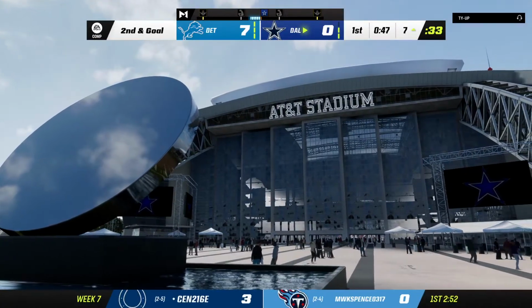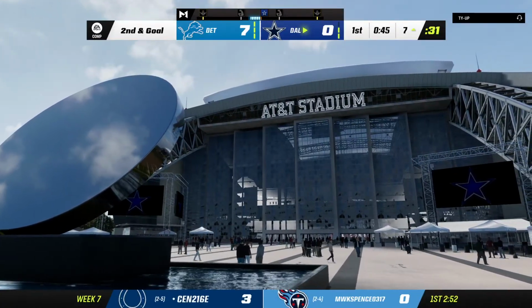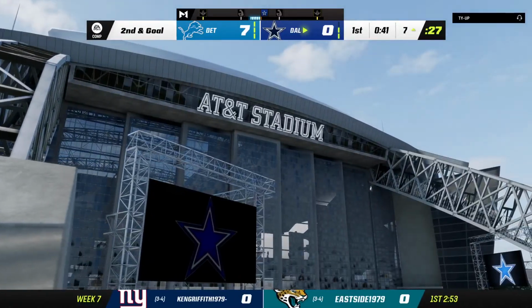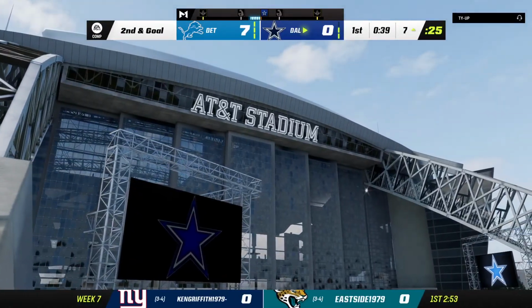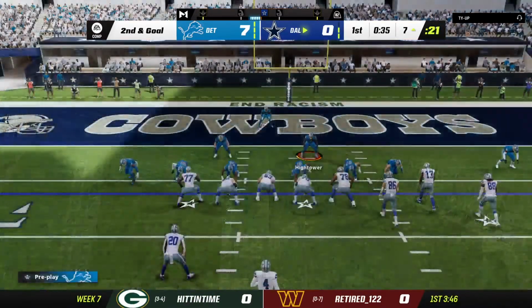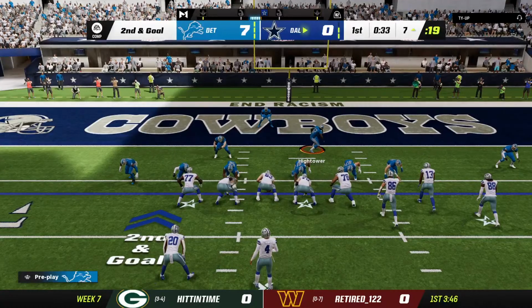Well, that call makes sense because they've been throwing it well on this drive, and once again they show passing formation, showing the shotgun. Then they ran out of it. That's a nice play by them defensively, though, to hold it to a short gain. The line of scrimmage, the 7 now on 2nd and goal.